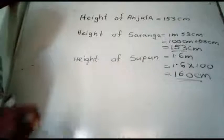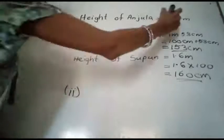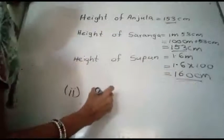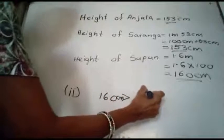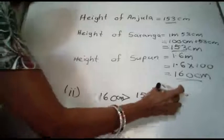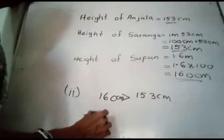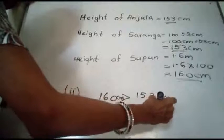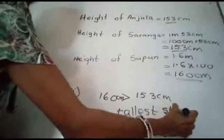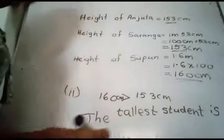160 centimeters. Part 2. Who is the tallest student? 160 is greater than 153. Then Supun is the tallest student. The tallest student is Supun.